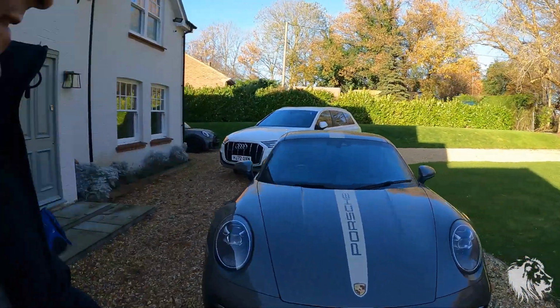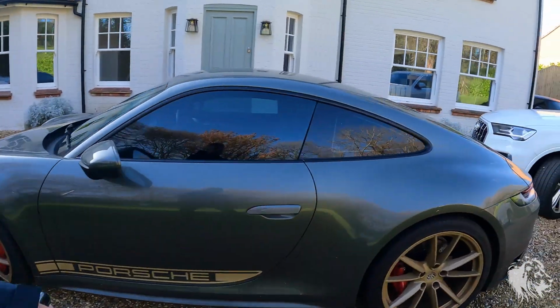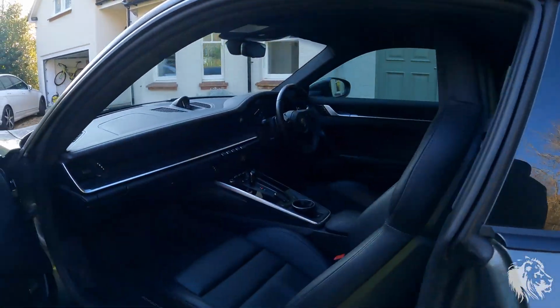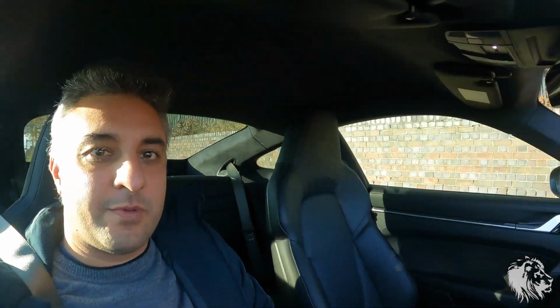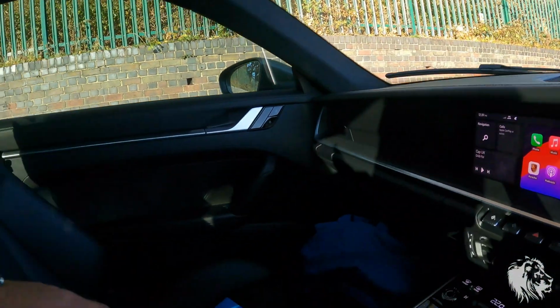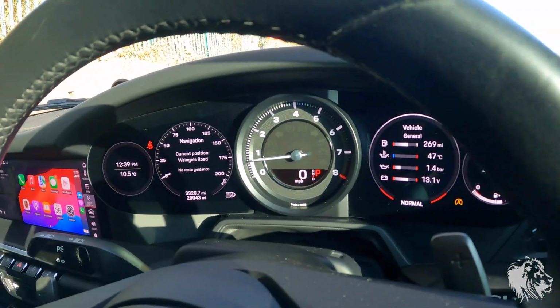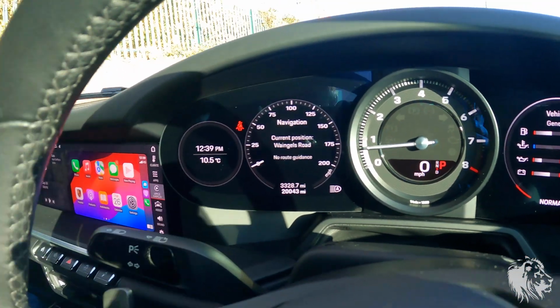Here she is, lovely 991 Carrera S, all ready for our trip. Okay, so I've picked up this beautiful 911 Carrera S. I didn't want to hang around too long on my customer's drive and my friend's drive filming it, but it's covered just over 20,000 miles.